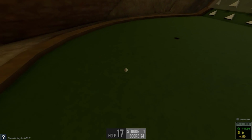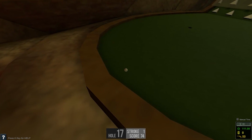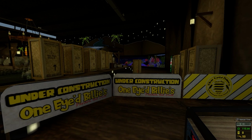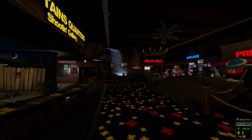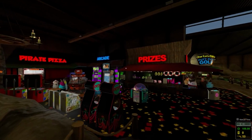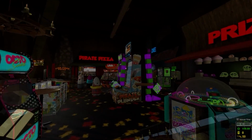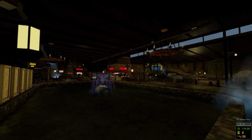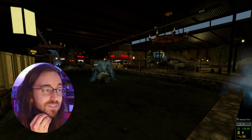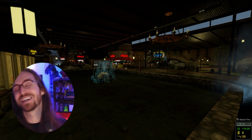And that, for now, is One-Eyed Billy's. Clearly still an in-progress arcade. You can even see a space right here where they seem to be planning to expand at some point in the future. But the games they have now are definitely worth the trip. It's a very atmospheric arcade. I really love the running water features. It almost reminds me of a hotel lobby, and I freaking love hotel lobbies. I have books about hotel lobbies.